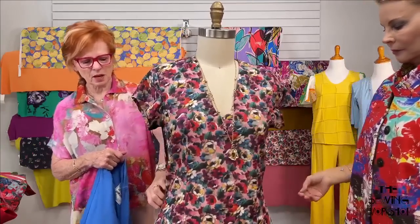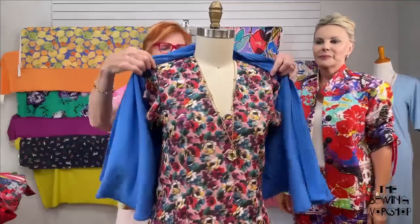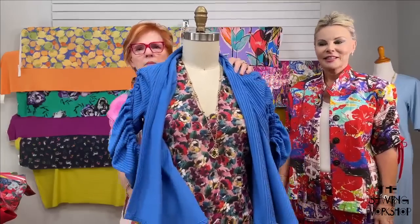This, by the way, we didn't talk about the fabric, is a Liberty of London. I know. Beautiful cotton lawn. Perfect summer dress. For gathering the sleeve, did Samantha have to widen the sleeve pattern? No.